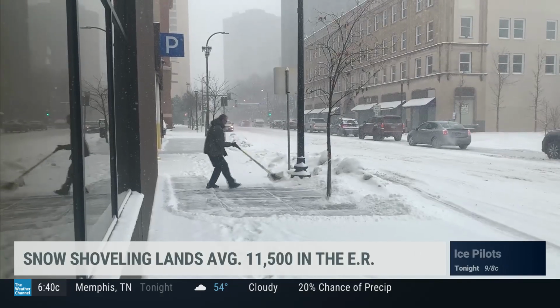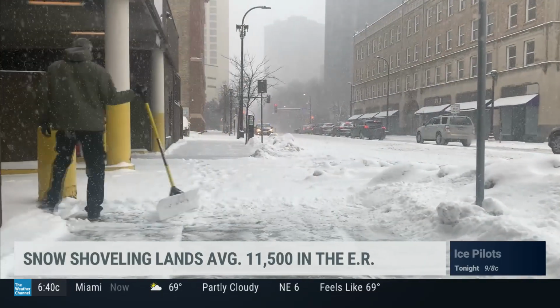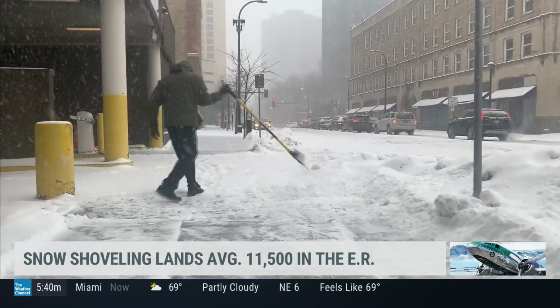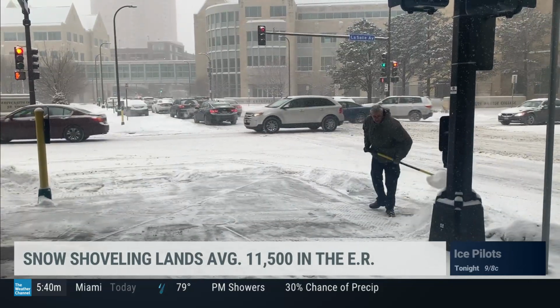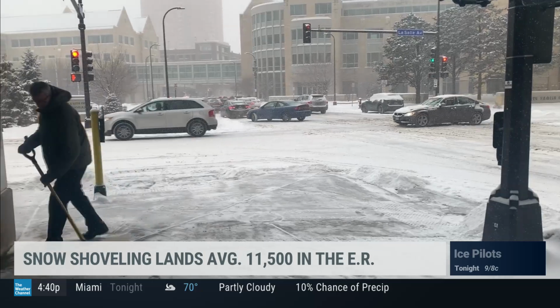Snow, that's something else. The snow really can be pretty and all that jazz, but moving mountains of this stuff can be a back-breaking chore. It really can be. In fact, stats show snow shoveling sends an average of, get ready for this, 11,500 people to the ER every season.